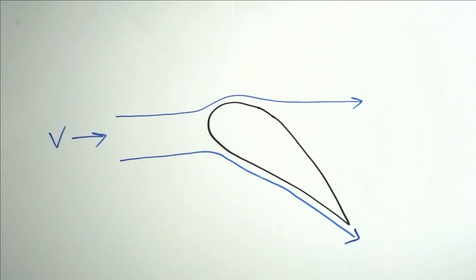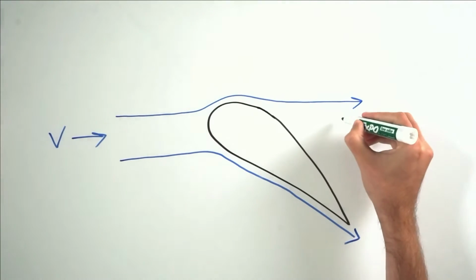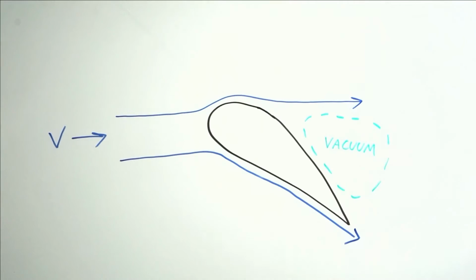However, if you think about it, if there's no air in this area on top of the wing, it would theoretically be a vacuum. No, not a vacuum cleaner. I mean vacuum as a result of the lack of air pressure, kind of like what you'd experience at very high altitudes or in space.